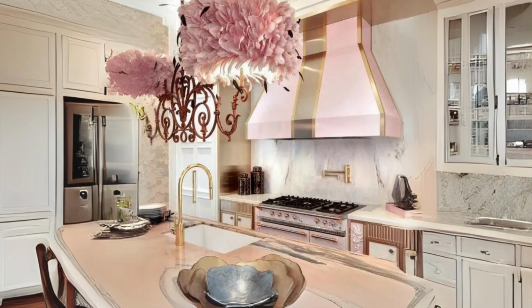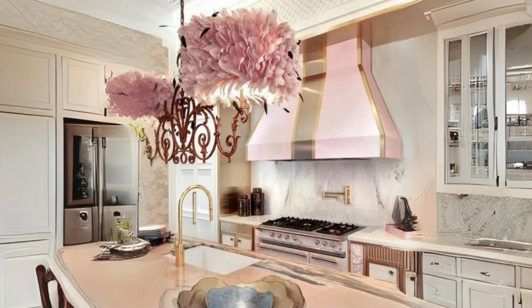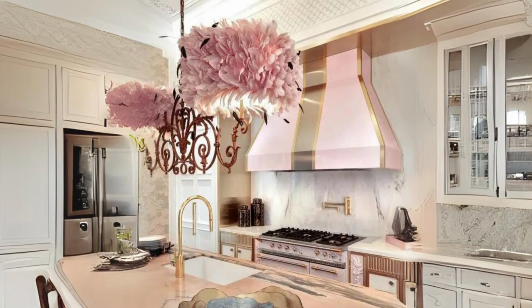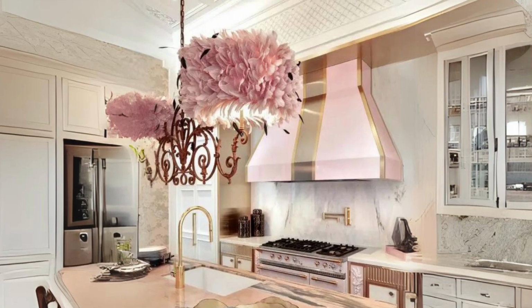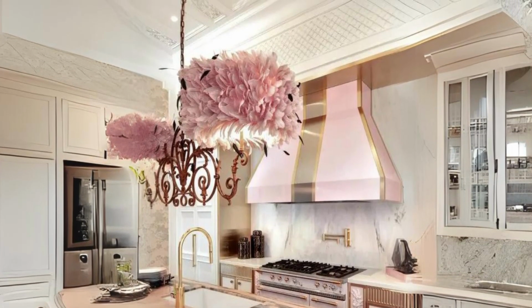Pink cooker and hood. A glam kitchen with white cabinets is instantly memorable with a pink cooker and matching hood. Brass and copper detailing, plus a pink pedal lamp, create a unique, standout space.